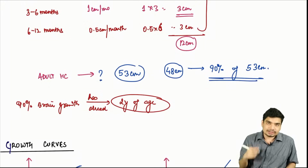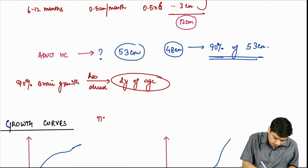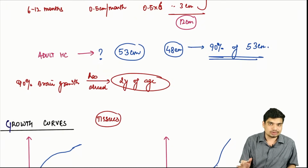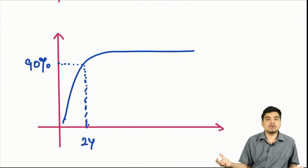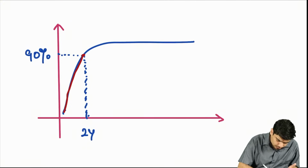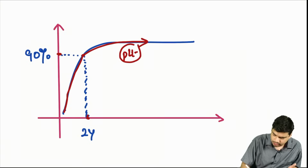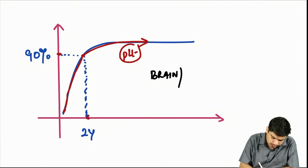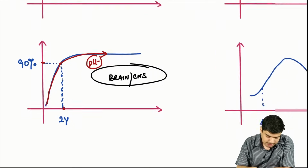All right. Now, this brings me to the important growth curves of various tissues. I'll start with the easiest growth curve, the one we just discussed. As we can clearly see, you have already achieved 90% of your growth by 2 years of age, and then there is a plateau. This growth curve is of which tissue? This is going to be of your brain or CNS. Understood? Then we come to some other tissue.